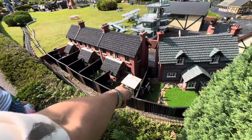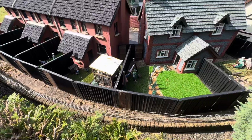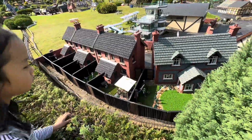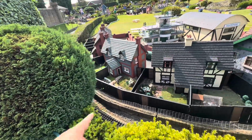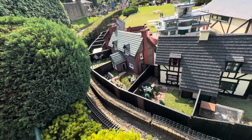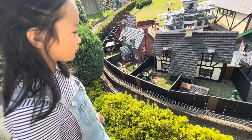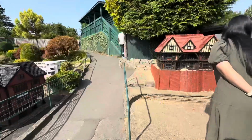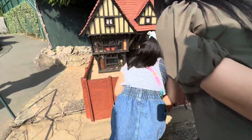I think they've got a chicken there. Where's the cat going? Which one do you like? I like this one, it's very neat and tidy. It might be a nice one on this side. That's not bad. Beautiful garden. Ella, they've got a chicken, look. There's Eugene and Eric climbing on a tree.